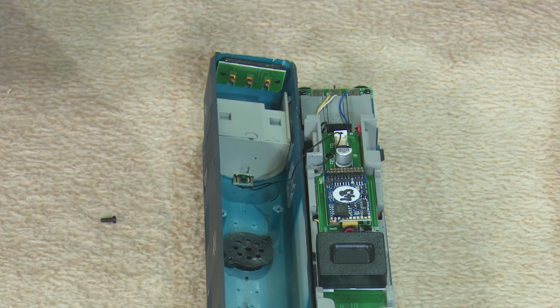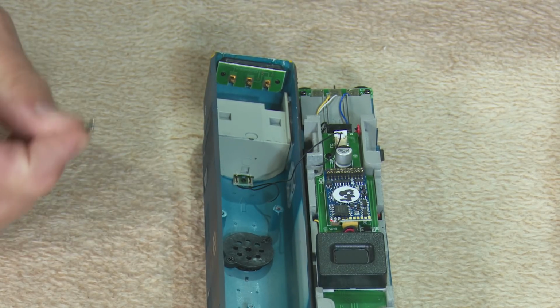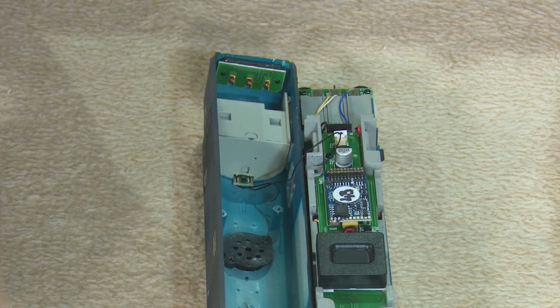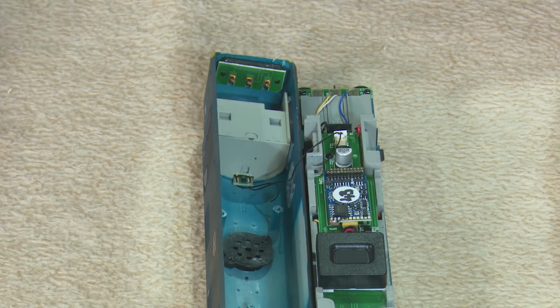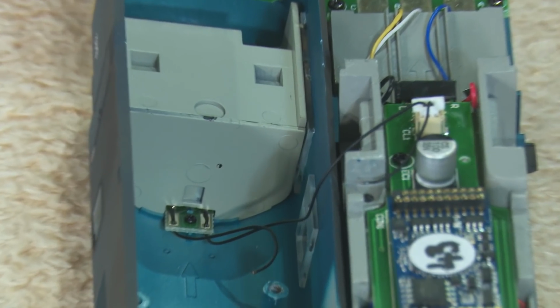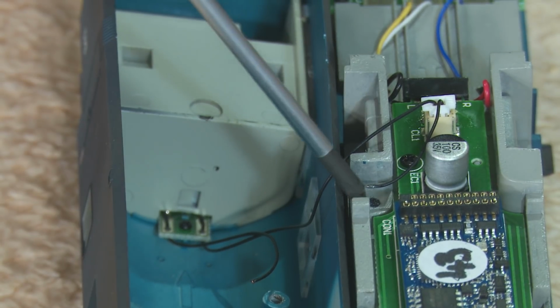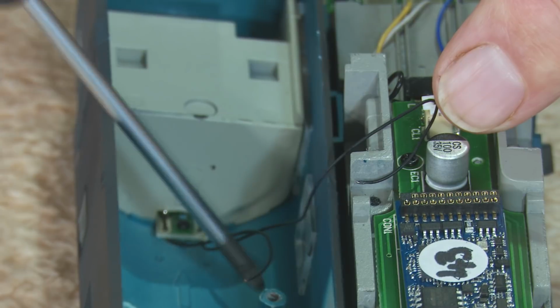Now I'm sure you recall that when I took the body shell off, only one screw fell out, which is quite interesting really, because the other one is here. And if I zoom in as close as I can with this camera, hopefully you can see that there is the head of the screw and here is the broken cable.